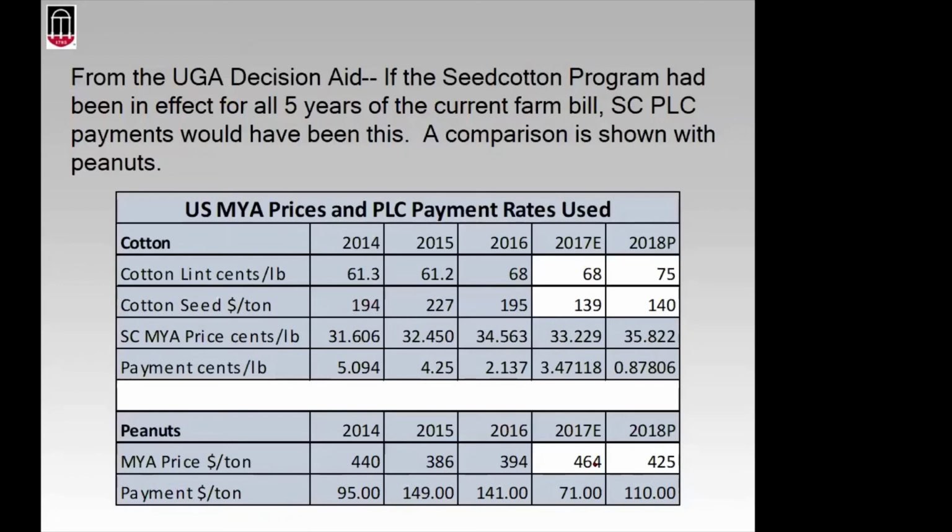This is a table that I pulled out of our University of Georgia Extension, i.e. Don Shurley, developed a decision aid that's been out there since March. And it's available online, and you can pull it down. These are the prices that we've got. Here's the way we analyzed it.